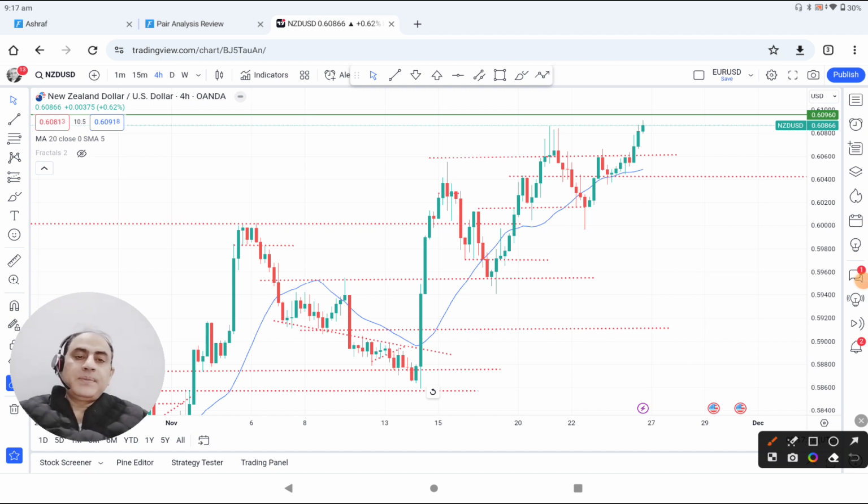So pretty straightforward. We were looking if the market is going to break the previous high and look for long opportunity. Target around this level, previous high, and around this major support resistance level. So let me share with you guys how I analyze the entries and help my traders bank amazing profit.